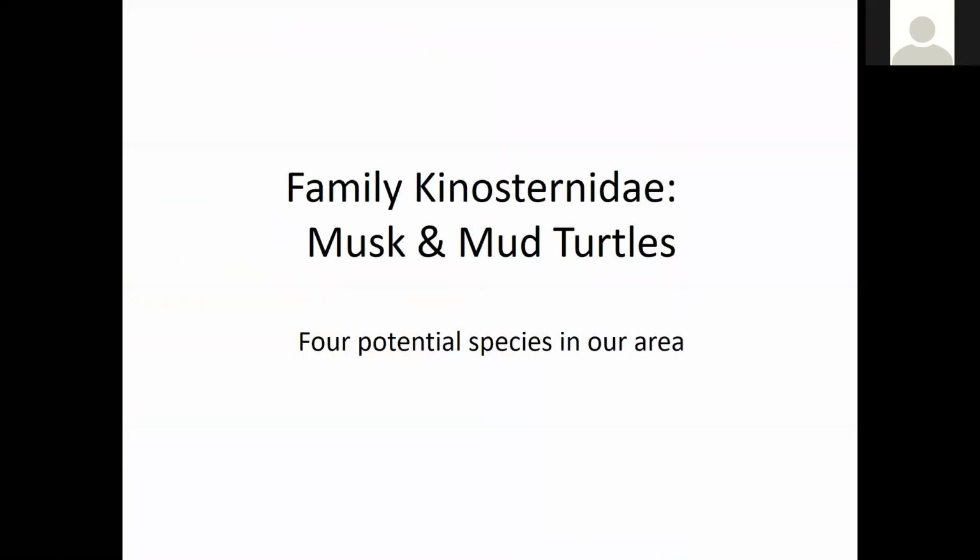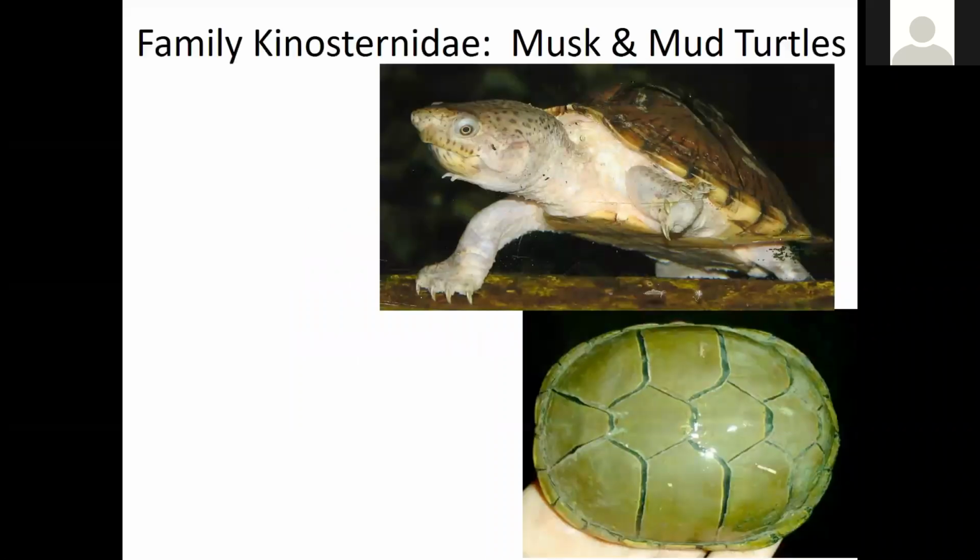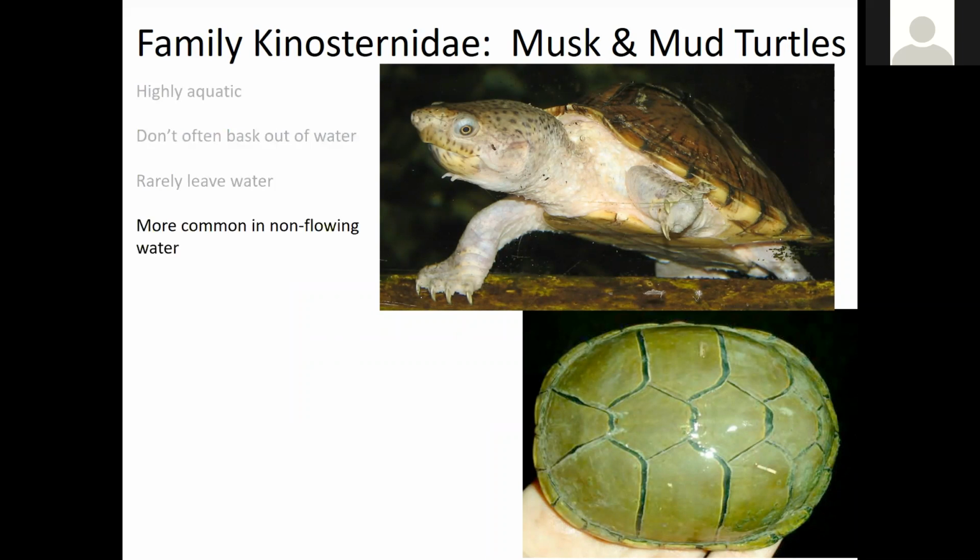I'll try to go through this next family fairly quickly because you're not very likely to encounter these, the mud and musk turtles. There are 4 potential species in our area. These are really aquatic turtles. They don't often bask. They do sometimes, but not often. They rarely leave the water. More common in non-flowing water.